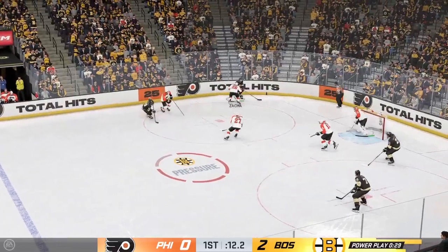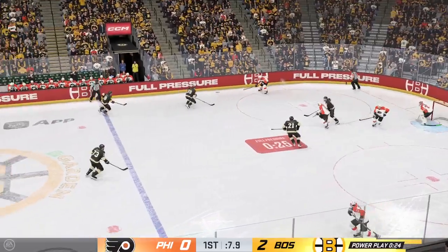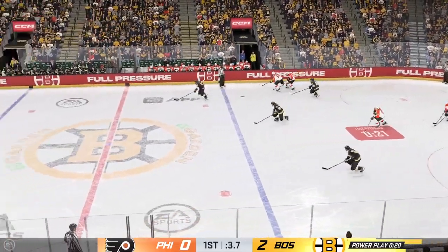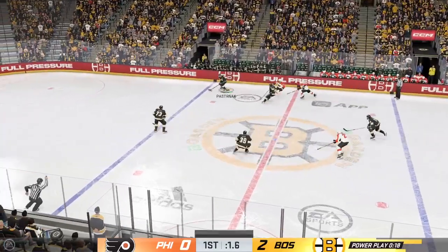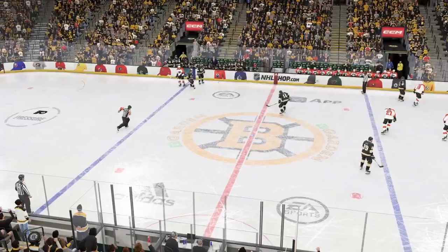Here we go. They've really ratcheted up the intensity here now in the O-zone. Desperately trying to get the puck out of their own end. And they succeed in getting it out. And that'll put a bow on the first 20 minutes.